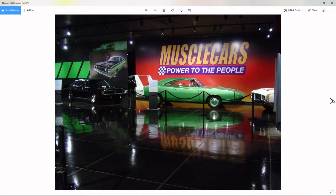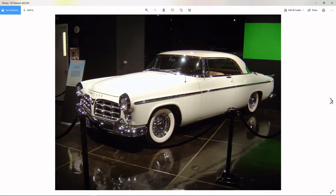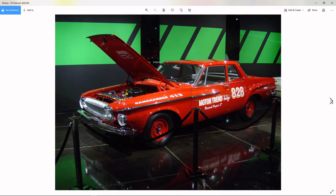All right, so we have a muscle car thing going on now. Power to the people. So I'm guessing a lot of you guys might recognize some of these cars more than the others. If I had to guess, this is a Chrysler 300. I can't guess what this is. It's a Dodge, but what?